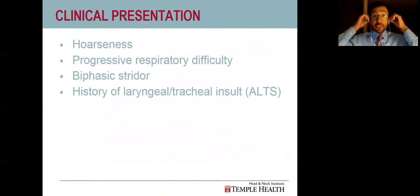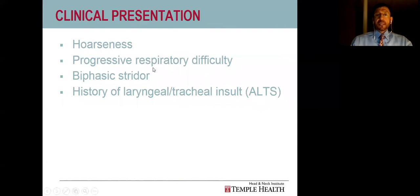So switching gears to the clinical presentation. How do these patients present to you? When you see someone in the ER or in your office, what's going to be the picture? It's going to be patients with hoarseness, and they're going to give you a history of progressive respiratory difficulty over time. Usually it's a matter of a couple of months, particularly for the traumatic or endotracheal tube, the acquired types. On examination, you can hear noisy upper respiratory breathing, a biphasic stridor, which is indicative of a fixed stenosis. And the acquired patients will have some history of a laryngeal or tracheal insult, either intubation or tracheotomy and then decannulation, and then over the next month or 2 have become more significantly short of breath.